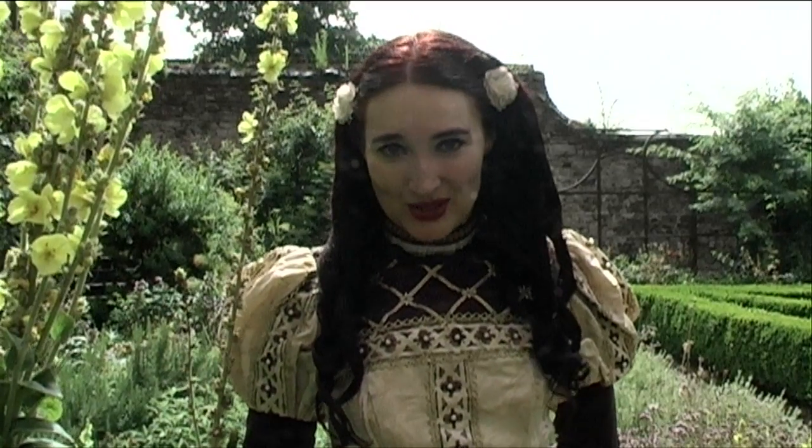Hello and welcome to the Red Lodge, Bristol's hidden gem. It's an original Tudor lodge built in the reign of Queen Elizabeth I. I'm here today to meet the curator, Karen Walton, to find out more about this fascinating building. And I'm especially interested in the men and women who once lived here.